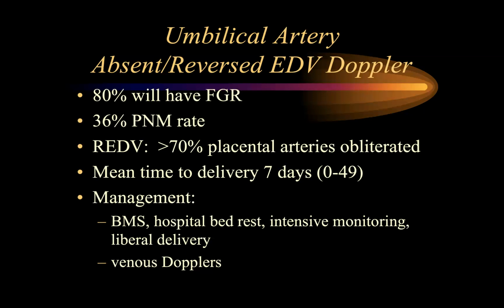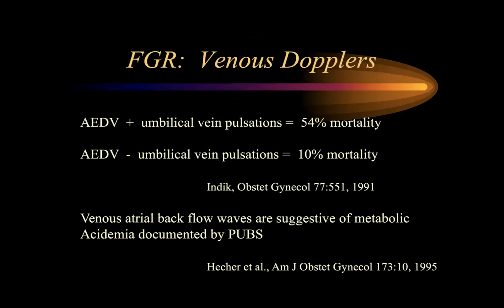So you're likely going to put them in the hospital, give them antenatal steroids for fetal lung maturity. Sometimes we monitor them 24 hours a day. We're so concerned that the baby's going to get into trouble. And then it takes very little for us to justify delivery once we've identified Dopplers that are that abnormal. And we're often looking at that ductus venosus Doppler to help us time delivery. Next slide.